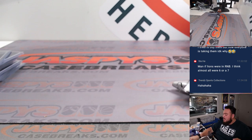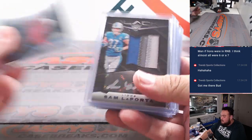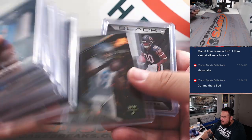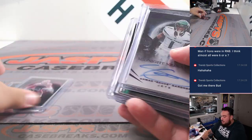All right, and there you go, guys. So technically only one case hit on this side, guys. So that means there's still another case hit hiding over there. And got ourselves a 101. Laporta, Jahmyr Gibbs. Really, really nice stuff here, though, going to the straight up teams. We got that Vanta, though. And then, of course, actually, this goes with the RMB.